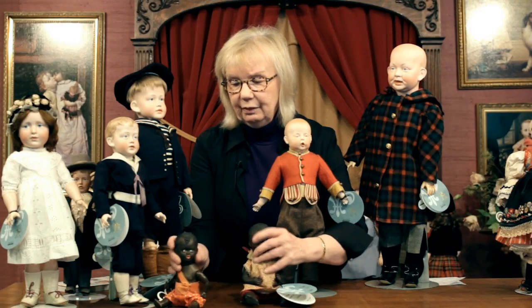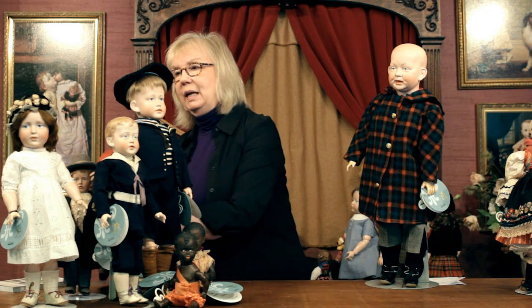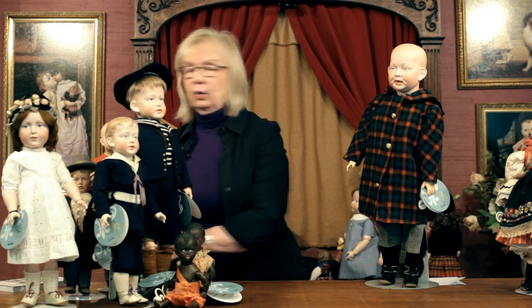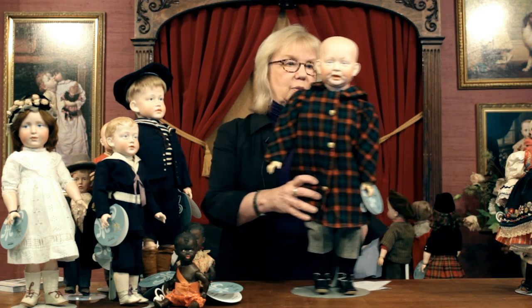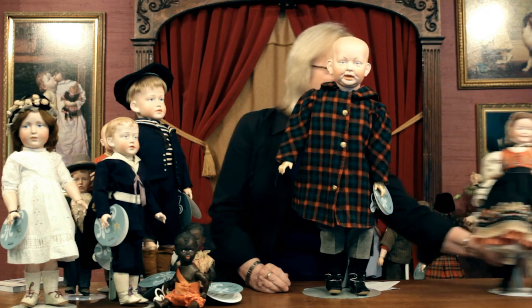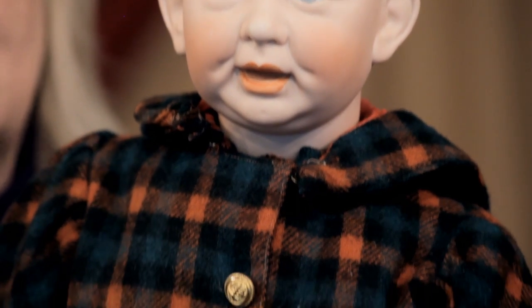And then, even though people tend to focus on the same 4 or 5 firms making these dolls, I wanted to point out to you a few firms that I think are important and should be looked at more carefully. We have this wonderful boy, and if I ask you who was the maker of this, chances are 99 out of 100 of you would not get it at first. It was Adolf Wislizenus.